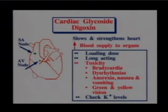You would withhold digoxin in an adult if the pulse was below 60. In a child, in an infant, you'd be looking at 100, and a toddler 90.